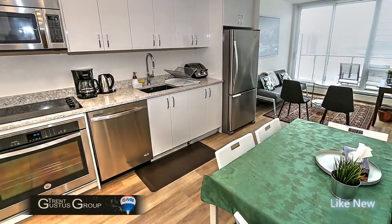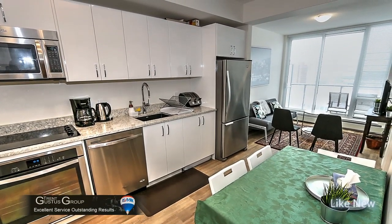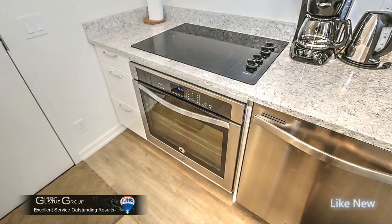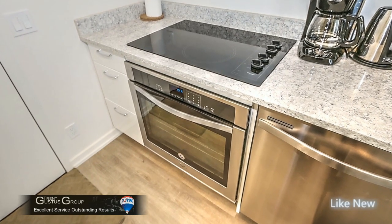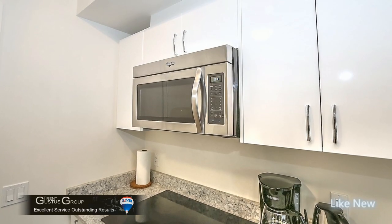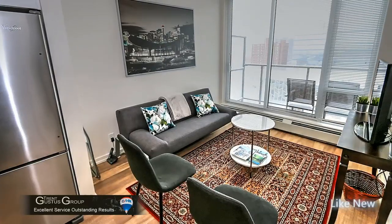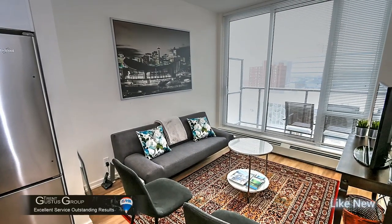You'll notice when you step inside the unit, it's nice and open front to back. With that west view, you can see Calgary Tower and the mountains right through your picture window. You've got granite counters here, high-end appliances, built-in cooktop, and microwave. Everything here is in pristine condition.